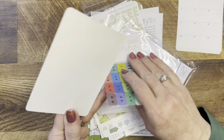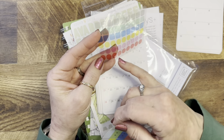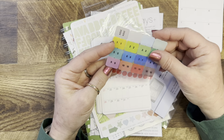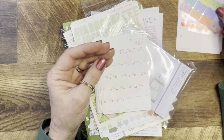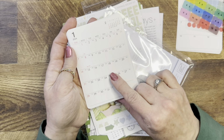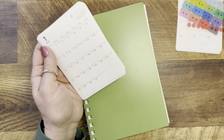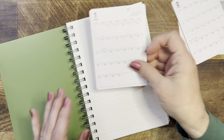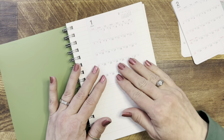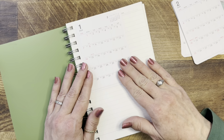There's also these tabs, numbered tabs, and it says 2024, and then these colored dots that you could use on the calendar. And so what I was thinking is that I would like to use these kind of as the cover page for each month in this notebook. So my thought was that at the beginning of a month, I would stick this down, maybe center it at the top. I don't know. I'll figure that out month over month, but have that in my notebook for the month.